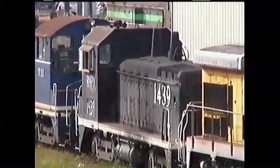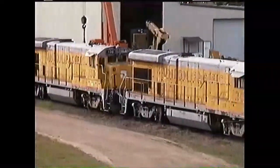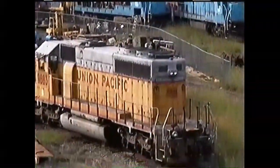So, how did you do? A couple of you identified all of these locomotives. There's somebody who could identify one, and unfortunately, he's one ahead of me.